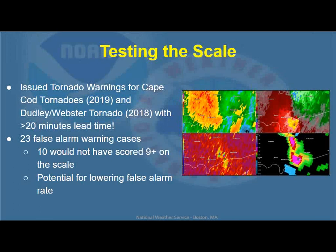That was actually put to the test back in 2018 and 2019. This scale was able to help forecasters issue warnings and make quick decisions. It helped get warnings out for the Cape Cod tornadoes in 2019 and the Dudley-Webster tornado in 2018 with greater than 20 minutes of lead time.